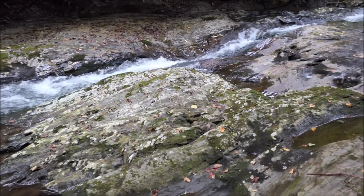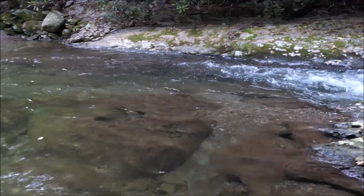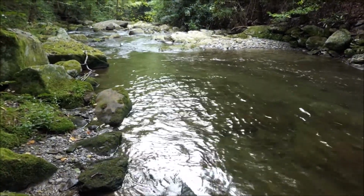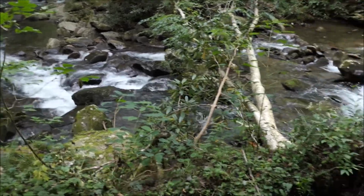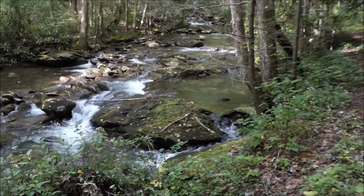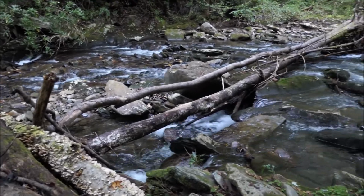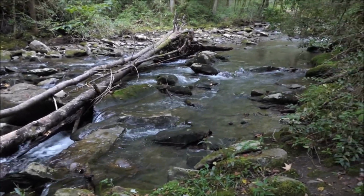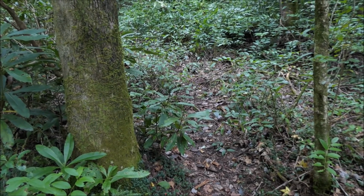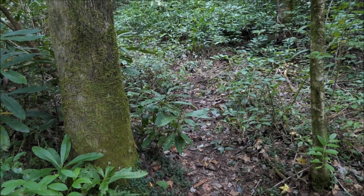Here are some more videos of the beauty of the North Fork of Citico Creek. This is crossing 3, which I probably could make and stay relatively dry, but there's a bypass trail right there, and so I'm going to do the bypass. Crossing 4 is just, you know, short ways on up, and this trail bypasses both of them.